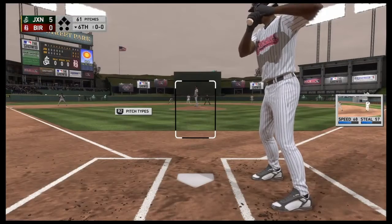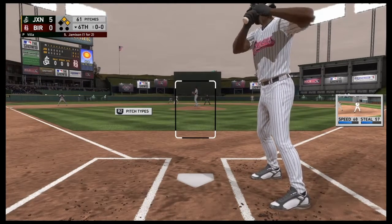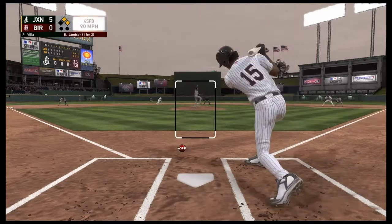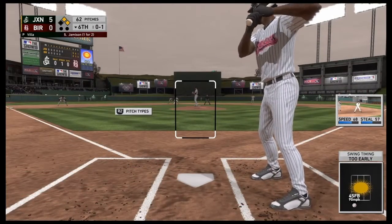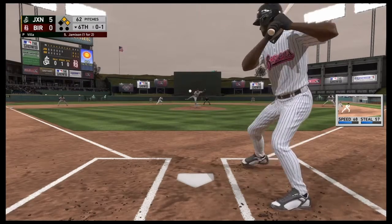Ready for another chance? Theo Jamison, 1 for 2 on his line so far in the game. First offering on its way. Fastball, and it gets by him, a swinging strike. Good job of making him chase that pitch down below the strike zone. That's where you want to pitch when you're looking for the double play ball.